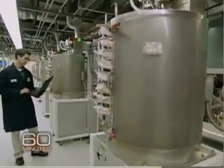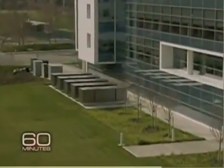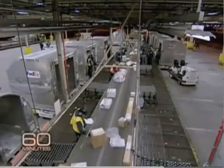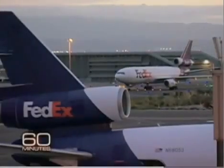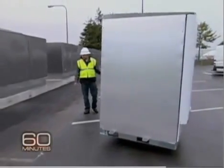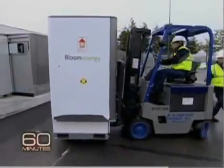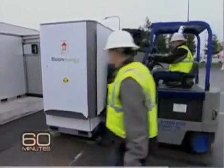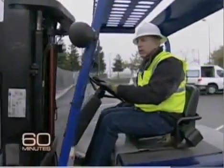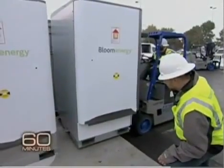He already has customers. 20 large, well-known companies have quietly bought and are testing Bloom boxes in California. Like FedEx. We were at their hub in Oakland the day Bloom installed their boxes, each one costing $700,000 to $800,000. One reason the companies have signed up is that in California, 20% of the cost is subsidized by the state, and there's a 30% federal tax break because it's a green technology. In other words, the price is cut in half.